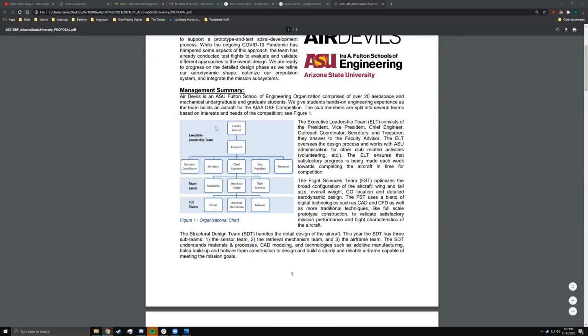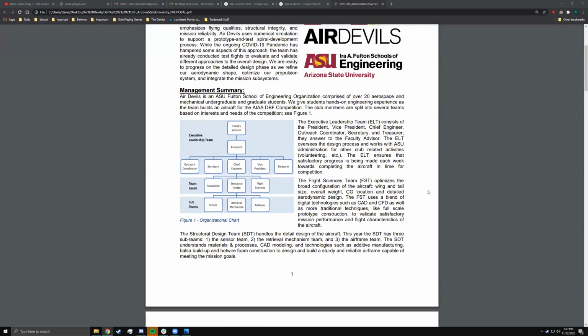It's basically that we have an executive leadership team composed of our faculty advisor, Professor Takahashi, the president, which is myself, and then various other positions like outreach coordinator, secretary, chief engineer, vice president, treasurer, and so on and so forth. Beneath them are the team leads, such as propulsion, structural design, flight sciences, and then there are sub teams beneath structural design in relation to the sensor retrieval mechanism, and the airframe itself.